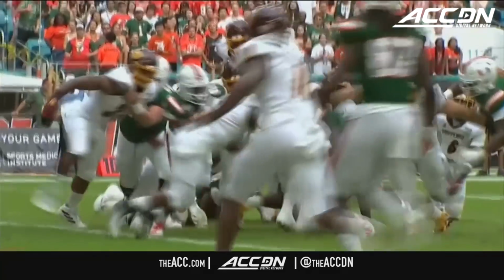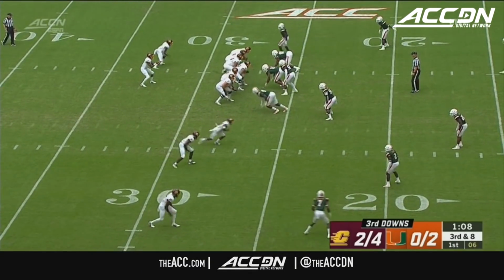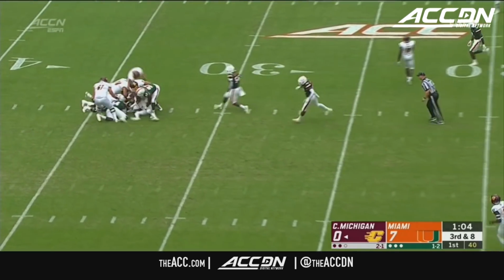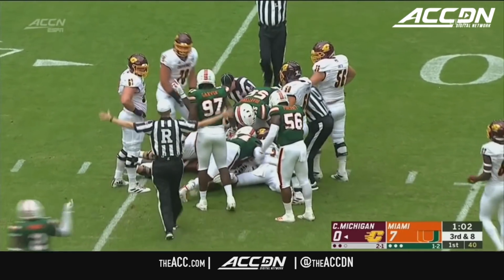Up early here in South Florida. Now Kobe Lewis comes in and flanks his quarterback. Moore steps up, pressure comes, knocking the football out. It's a fumble, and it looked like the Canes jumped on top of it.